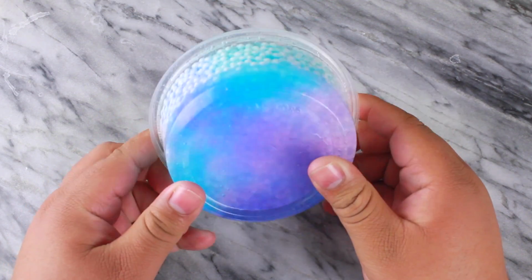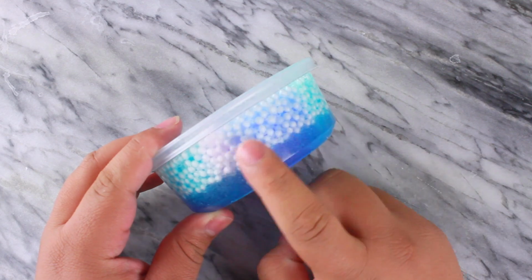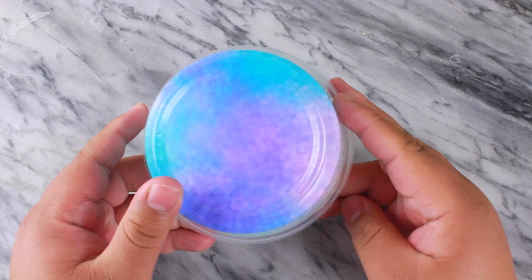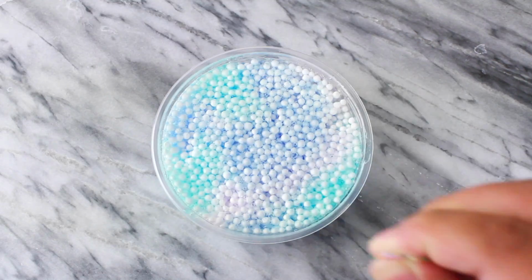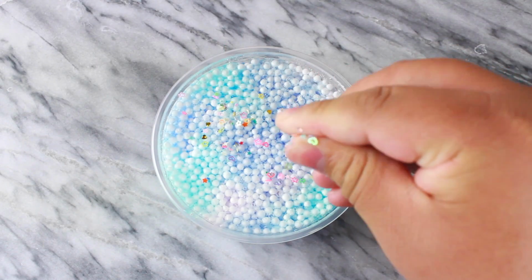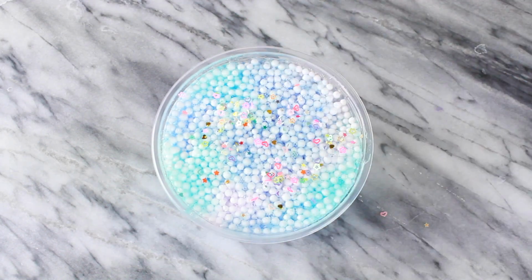And here's how it looks once it has sat overnight. As you can see, the slime settles down to the bottom and the foam beads rise to the top. This is going to give you a really cool crunch. So if you're going to make a really cool video for the Ooey Gluey slime games, you're probably going to want to do this. Now, just to add my own personal touch, I'm going to add a couple of glitters onto this, and then we are done.